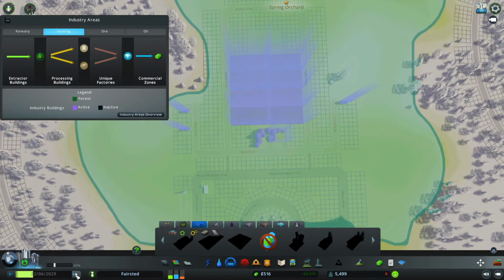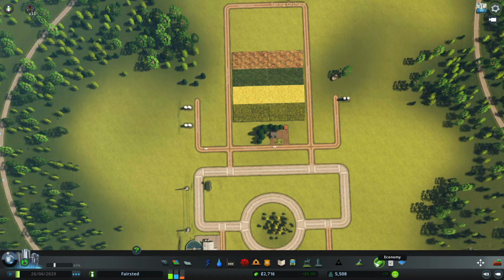Well, we need our farm to make us some money. All right, well, we'll add that once we have a little bit more money.